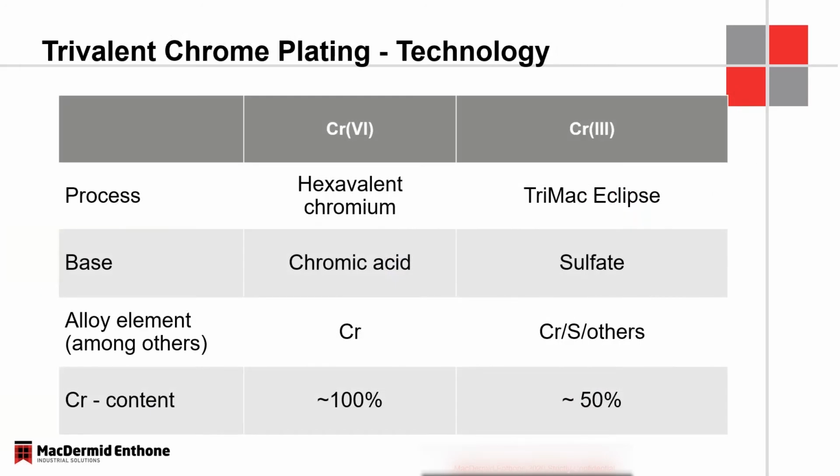So let's get into trivalent specifically and the TriMac Eclipse process in more detail. If I'm looking at a comparison just of hexavalent versus the TriMac Eclipse, the base for that hexavalent electrolyte is chromic acid. We already talked about the fact that all of the dark finishes that McDermid Enthone offers come from a sulfate electrolyte. The alloy for hexavalent chromium is pure, essentially, so only chromium, pretty much 100% chromium in that deposit. The TriMac Eclipse specifically has chrome, sulfur, some other elements alloyed in there as well. And as a result of that, the amount of chrome in that deposit is really only about 50%. So quite a bit different.